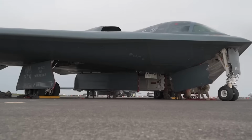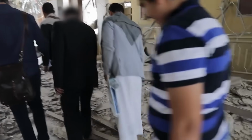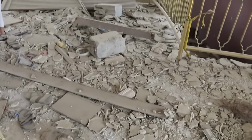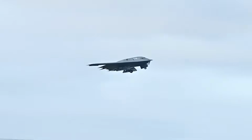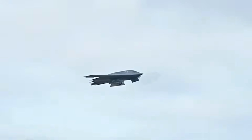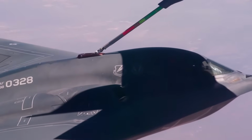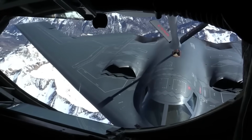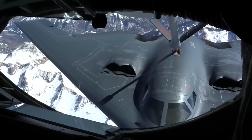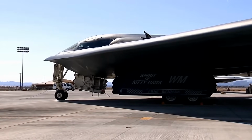From a strategic standpoint, the use of the B-2 in Yemen underscores the United States' continued reliance on air superiority as a key pillar of its global defense strategy. The B-2's ability to conduct long-range bombing missions without the need for forward-deployed bases gives the U.S. a unique advantage. With in-flight refueling, the aircraft can remain airborne for over 40 hours, allowing it to strike targets anywhere in the world from its home base in Missouri.